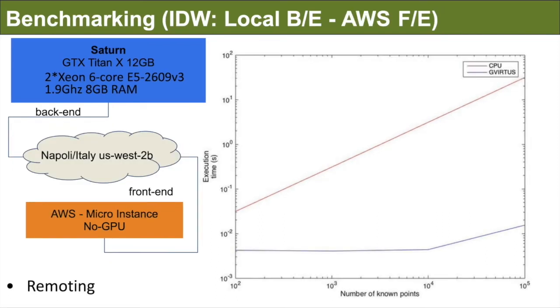Let's consider another setup. In this case, we use Amazon Cloud. We use Saturn as backend. That means the physical GPU is outside the cloud, while we use a free micro instance of an Amazon Web Services virtual machine with, of course, no GPU to do GPU computing. And that's incredible. It works, first of all, and even the results are very good.